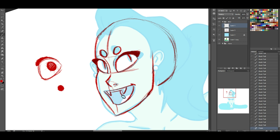So let's draw the throat back here, and I'll just color that in. Let's draw a glottis, which is like the scent organ. You see it in the back of a snake's mouth. And then underneath that, we'll do the tongue. Okay? Now, the tongue does not come out of the glottis. It doesn't come out of that hole in the back, so don't do that.